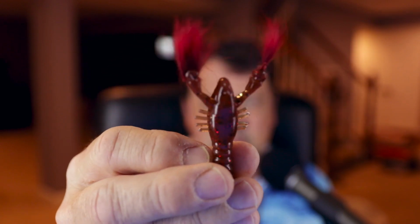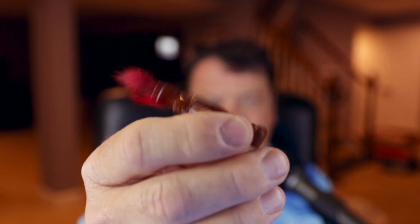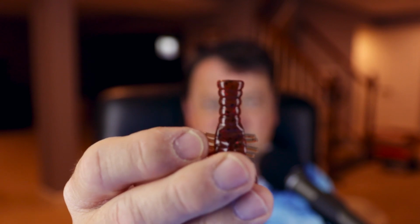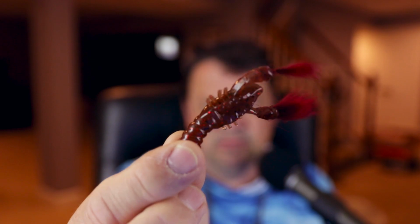But yeah, decent looking body, good looking lure, and they stink. I mean, I pulled it out and it definitely has an odor, and it has like a little flat back here. So that's going to be good for a little mushroom head or a stand-up head. So this thing will just kind of stick up right off the bottom and wave at the fish and say, come and eat me.